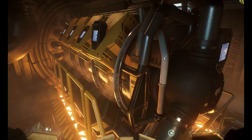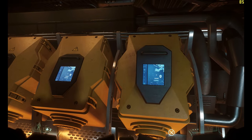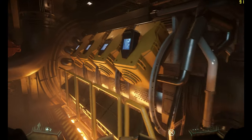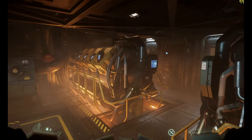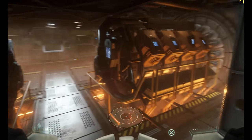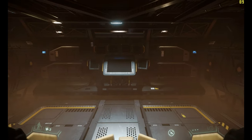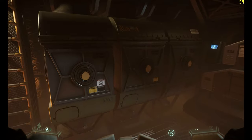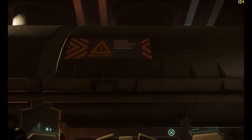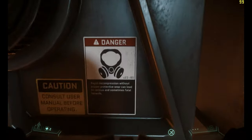But I'll say it again and again, the detail in these things is huge. Just look at those things. Even the smoke that comes out of them is incredible. Or would that be steam? I don't know. I don't know what these are. What are these? What's that say?